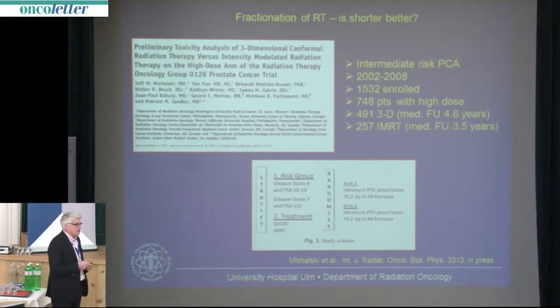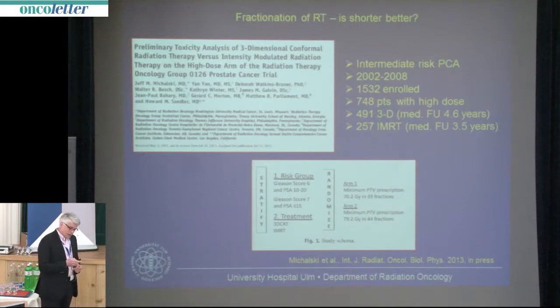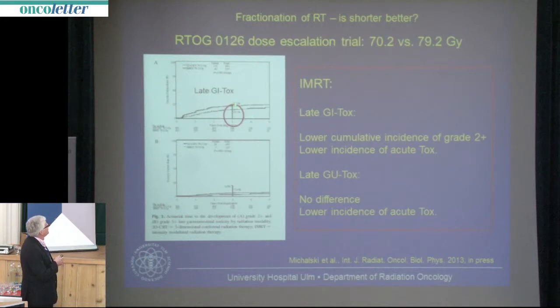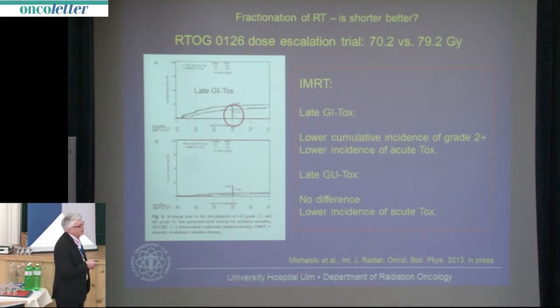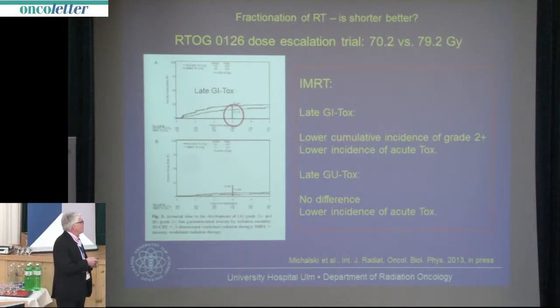These are data also from the Radiation Therapy Oncology Group 0126 prostate cancer trial, low dose 70 gray compared with 79 gray, a prospective phase 3 trial, and they stratified from the middle of the time on between 3D and IMRT, and these are the first data published within a randomized trial of the use of IMRT. And what you can see clearly for late GI toxicity, you have a clear, significant lower cumulative incidence of grade 2 plus, also of acute. But for the late GU toxicity, there is no difference, as I told before, and as expected, only of acute toxicity.